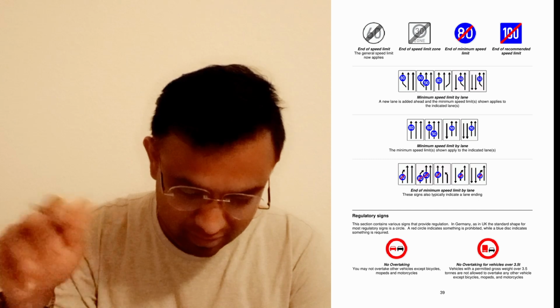End of speed limit zone, like circle, cross line, zone in square. End of minimum speed limit. End of recommended speed limit.